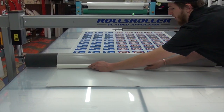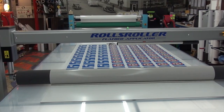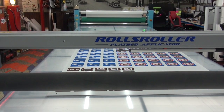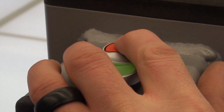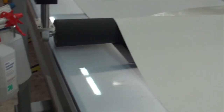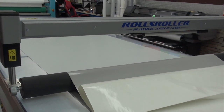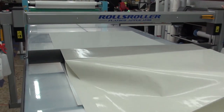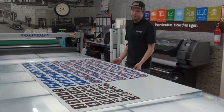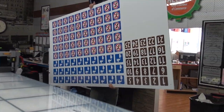So now you just fold and tuck that underneath and mount your first piece. Come back up, drop it. Now we'll flip this over the top of the roller. Peeler up. This is what makes a RollsRoller so cool. So now we're going to take this freshly mounted sheet over to our flatbed cutter and cut out all these cool squares.